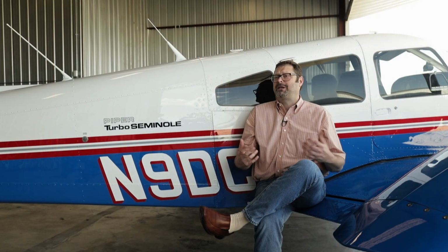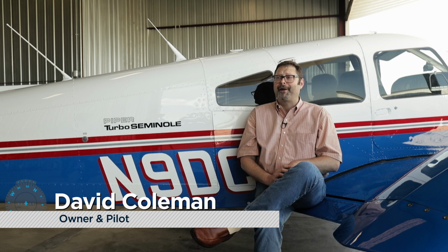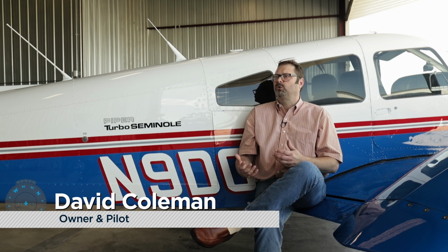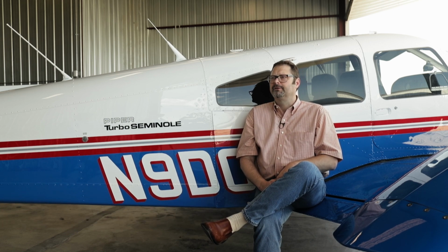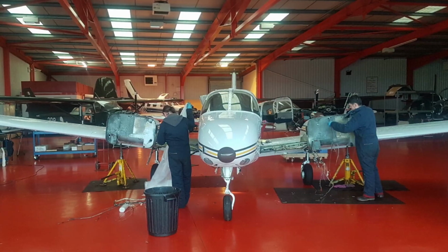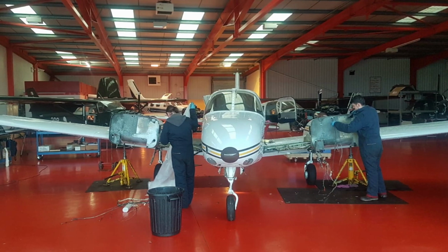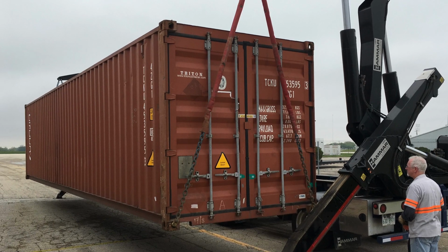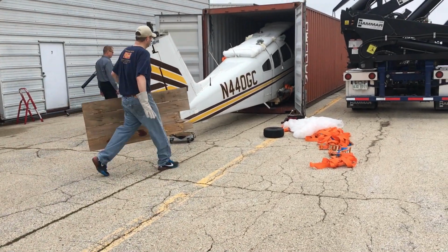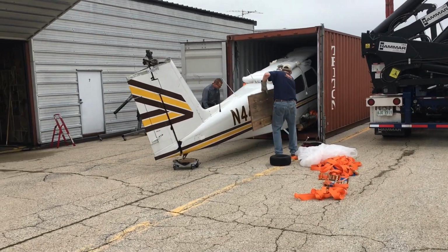makes his move. But I came across this one on a Sunday morning at about 8 o'clock on the internet and made an inquiry, asked a few questions, and then made a decision to fly to England and look at the airplane. We hired the FBO in Coventry, England, and they took the airplane apart, put it into a 40-foot shipping container. I hired a friend of mine to arrange for the transportation and it came over on a boat, and then from Gary, Indiana, it took a truck to Kenosha.